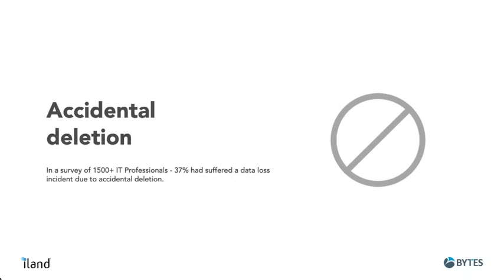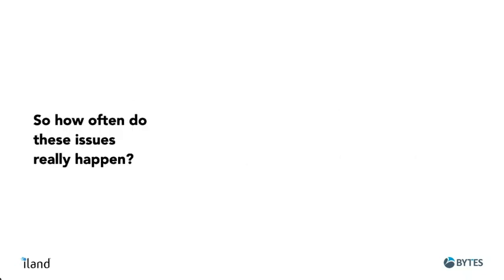And obviously accidents always happen. It's a key thing here, right? Somebody may just accidentally delete some files or a structure or whatever it might be. And it's really something that happens pretty frequently. When we did a survey, which I'm going to be moving on to, 37% of 1,500 people had suffered a data loss incident due to accidental deletion. So this is pretty common. The other ones may be less common, but again, it's a strategy and a reason why you need a backup and recovery option in place.